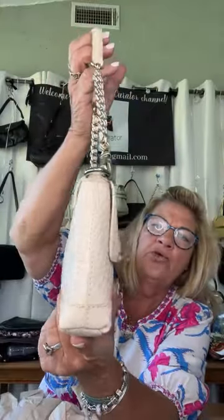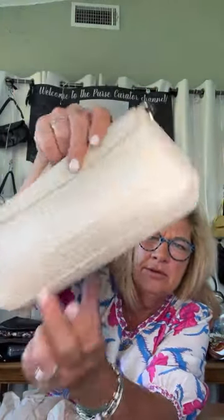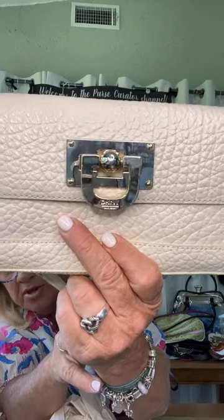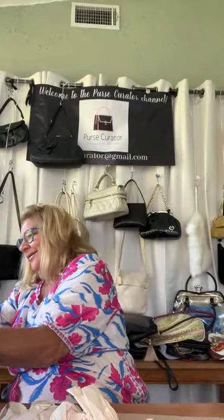I love the sound of this bag too. It is heavy, you know, thick. And it's like a cream with a very large pebble leather. You see the finish? I love the way it sounds. It's got good hardware. So this is the DKNY cream color baguette. And it's 20 as well. They're all gonna be 20 unless I say something else. Pretty little purse.